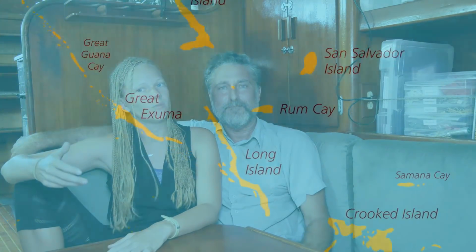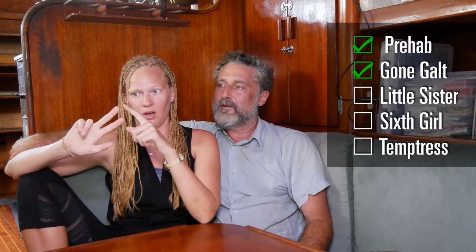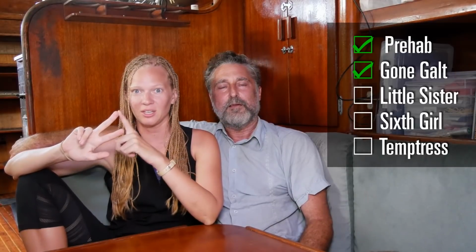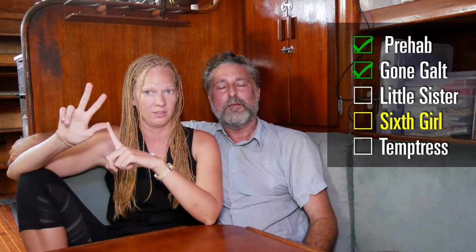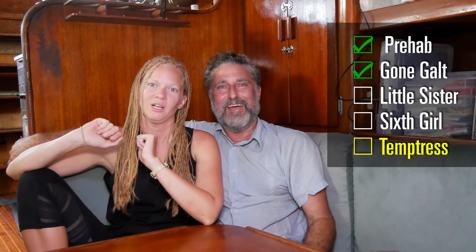So when we finally were able to leave Georgetown, our first stop was Rum Cay. And now we are one of 5 boats going from Georgetown to Luperon. The first 2 boats have already made it down to Luperon. It was rough, but they made it pretty fairly easily. Right behind them in 3rd place is our friends Steve and Jan on Little Sister. In 4th place is Dale and Chris on 6th Girl, and then we're the ones bringing up the rear on Temptress. So we've got these other 3 boats. Remember that, because it's going to become more important later in the story.